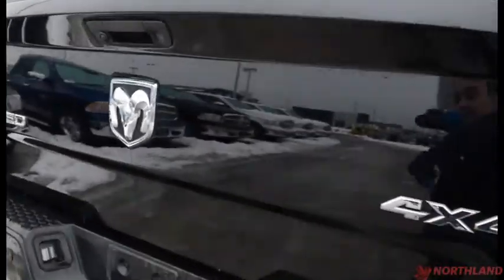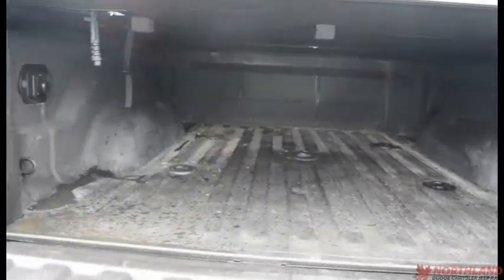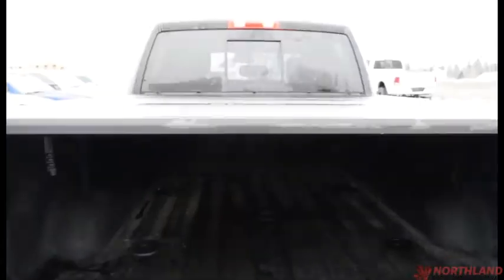And it does also come with a 6-foot box back here. So we do have our backup camera right there. We have the Limited logo, the Ram logo, and the 4x4 logo. Open this guy up, and it does have the 6-foot box, lots of room. It does have the cover on it as well to keep things dry and safe if you did need to do that.